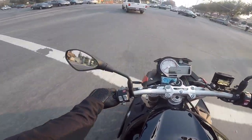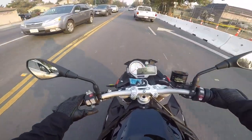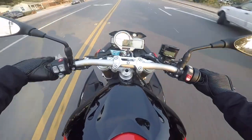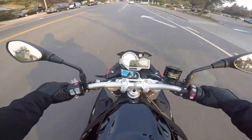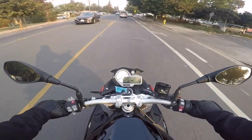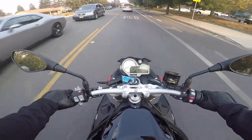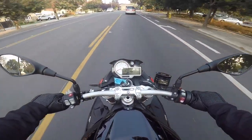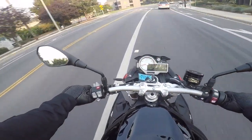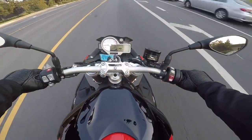Let's turn on the turn signal there. Oh, this was the wrong road to turn down. Not really anything over here. Just going to be used to pulling the clutch in, but there's no need to do that with the electronic quick shift. Something to get used to. Got a little bit of a turn here though. Can't get too fast.